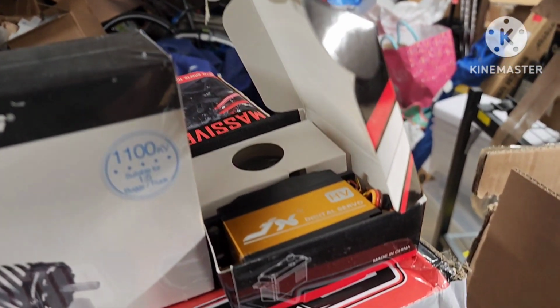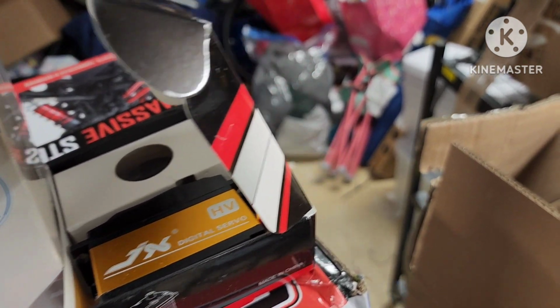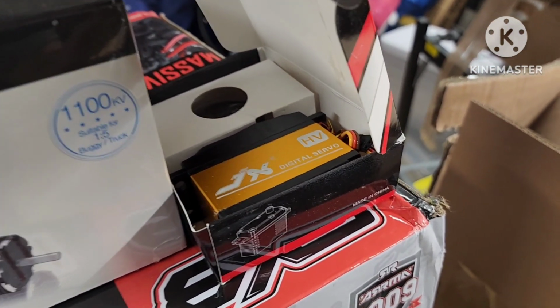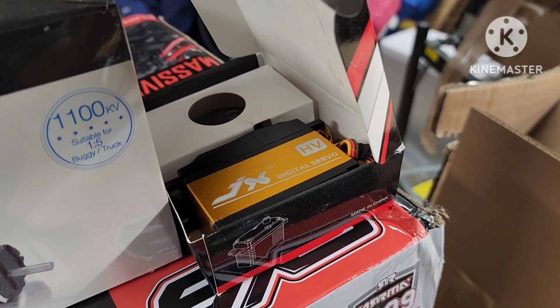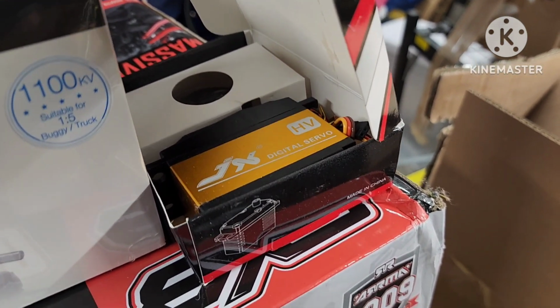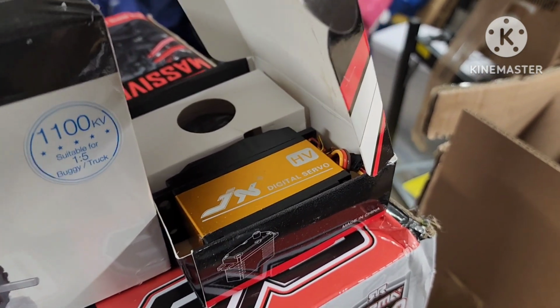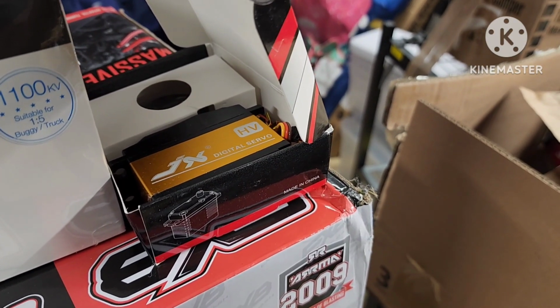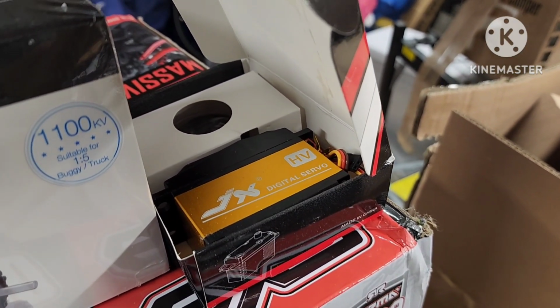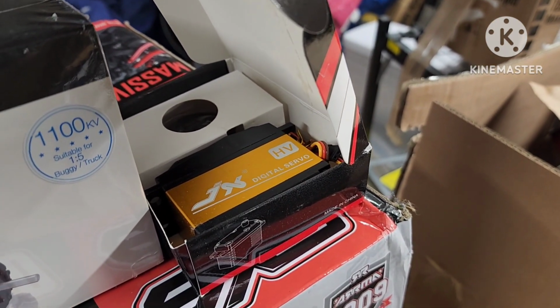Also, I ordered the JX servo for the truck from Amazon. This is one of my go-to fifth scale servos. If you don't have a lot of money and don't want to spend $80, $90 on a nicer servo, this one cost me $42 off Amazon. It used to be $35, but inflation, everything is going up in price. That's why this is one of my go-to servos. I thought I had something sitting around, but I did not, so this is what we went with.